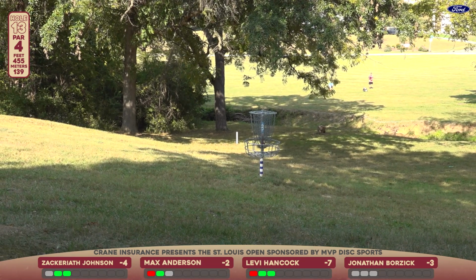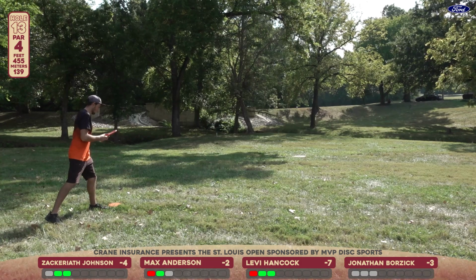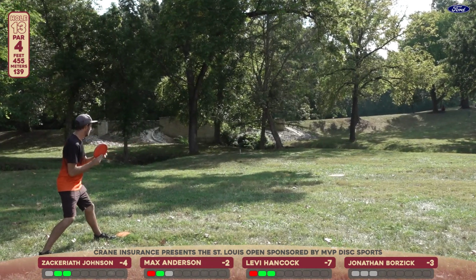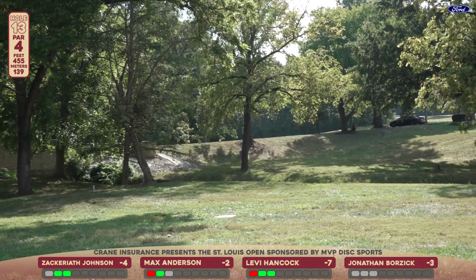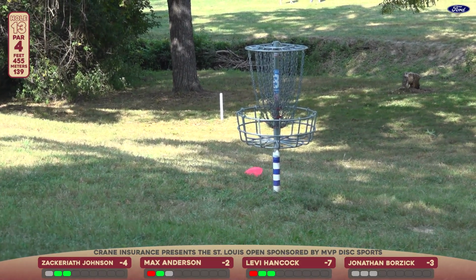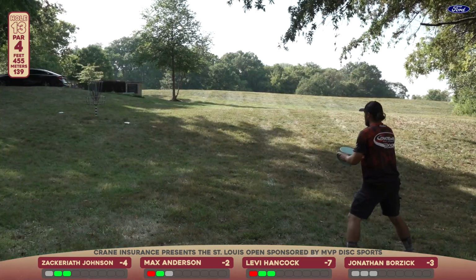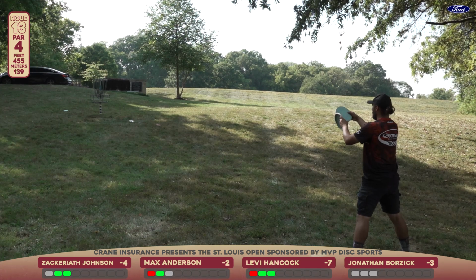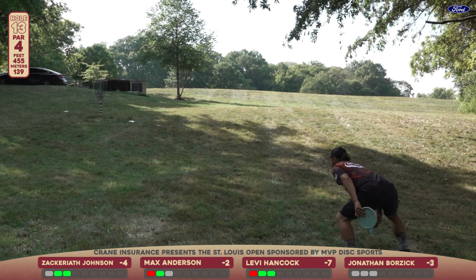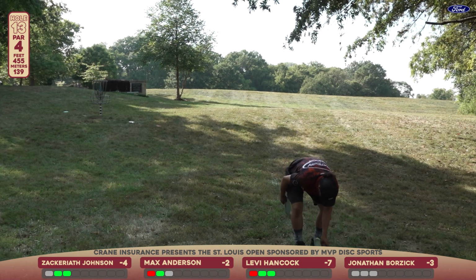Zach real close to the basket off of his drive. He's really cleaned up his game here. He's been executing really well in this back 9 so far. Yeah, he's going to have 3 in a row. This is a great position. Levi, another good shot. After 1 bogey, he's going to have 3 in a row himself. I think looking at the scores from last year, I'm pretty sure 9 down was the hot round for the tournament. So he's setting himself up for a really good pace today.